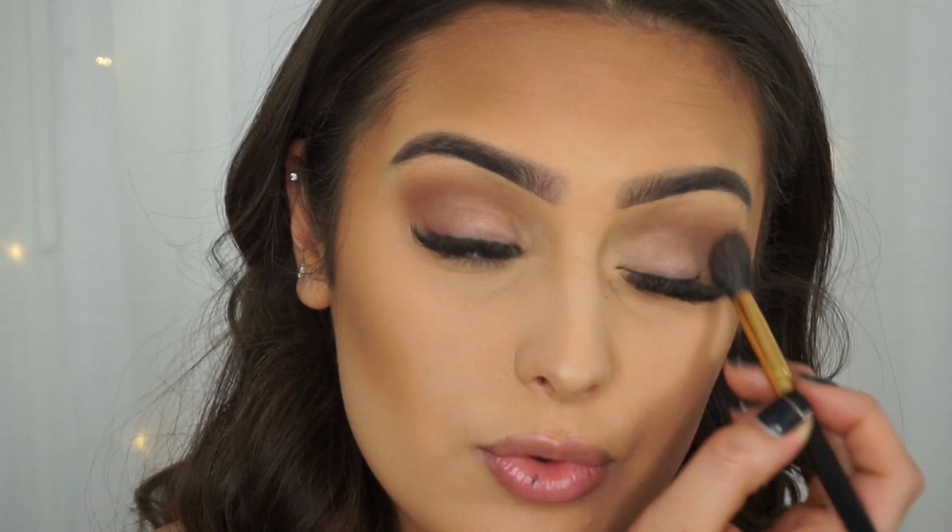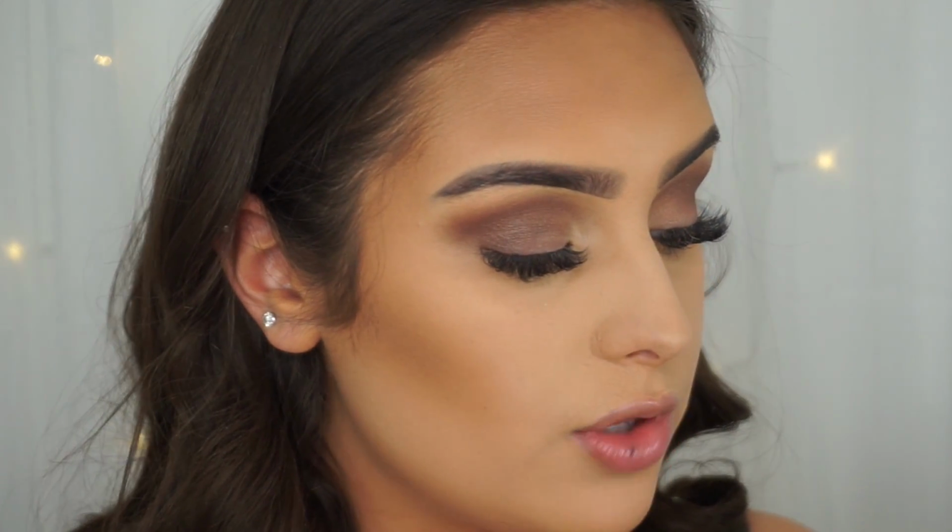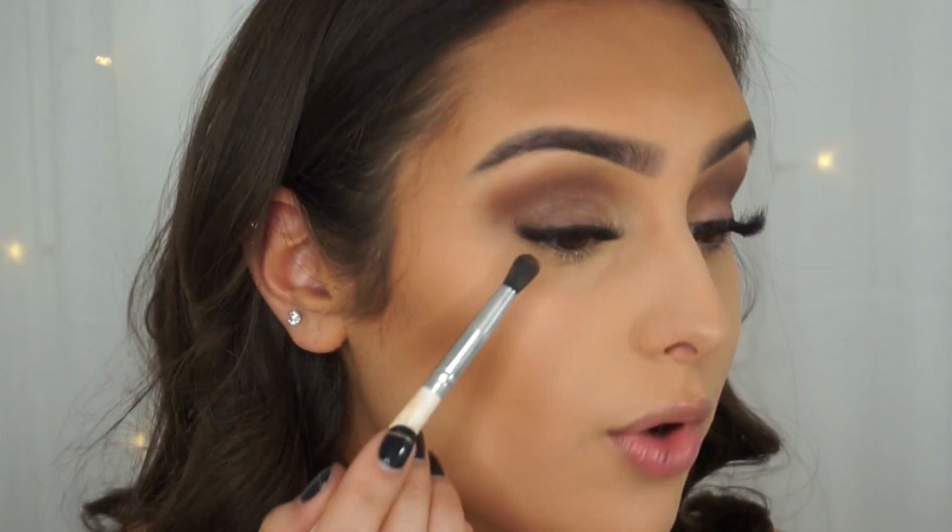So what I want to do is create a glowy, bronzy look just to go with the glowy theme that I'm going for, because I want it all to match together. And then we're going to use that same colour on the lower lash line with just a thinner brush.